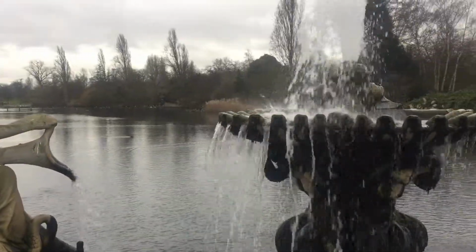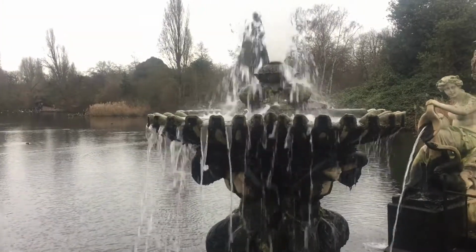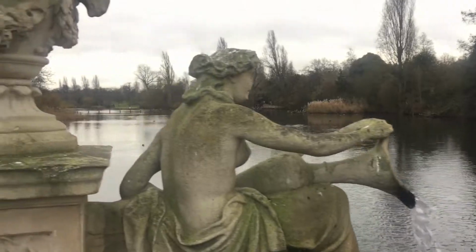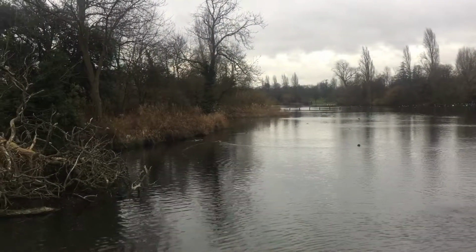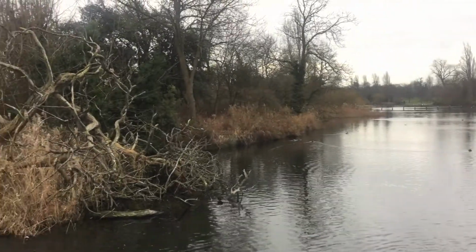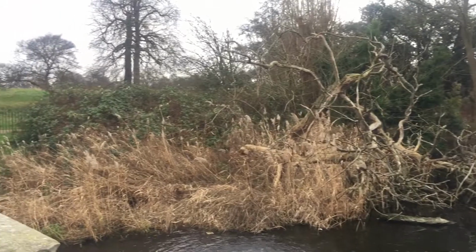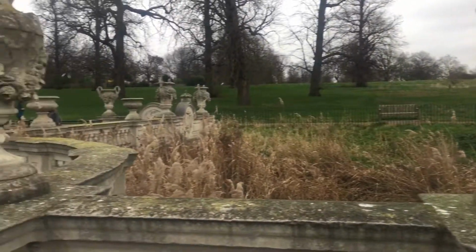Off to the right there, I didn't really see it very well in this video, but there's a good sitting area, and there's a statue of Peter Pan, the author J.M. Barrie that wrote Peter Pan. He used to come over here quite a bit. His house was near the entrance where we came in on Bayswater Street. And that's over there.